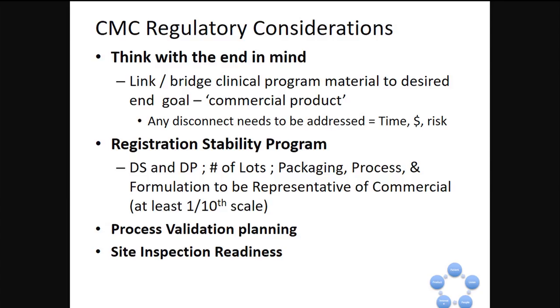What you need is basically 3 lots of drug substance, 3 lots of drug product, 12 months at the time of filing on each of those, at those different conditions that Mike pointed out. So long-term, whatever your long-term storage condition is going to be. That stability program, called registration in your module 3, needs to be a representative packaging of what you're going to commercialize. The process needs to be representative, and the formulation needs to be representative.